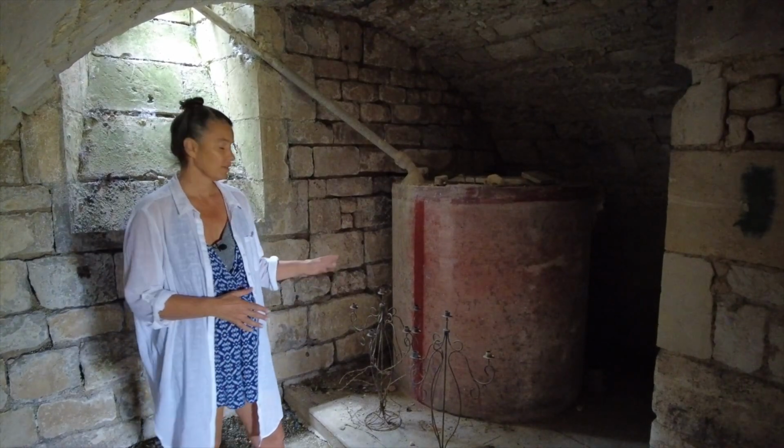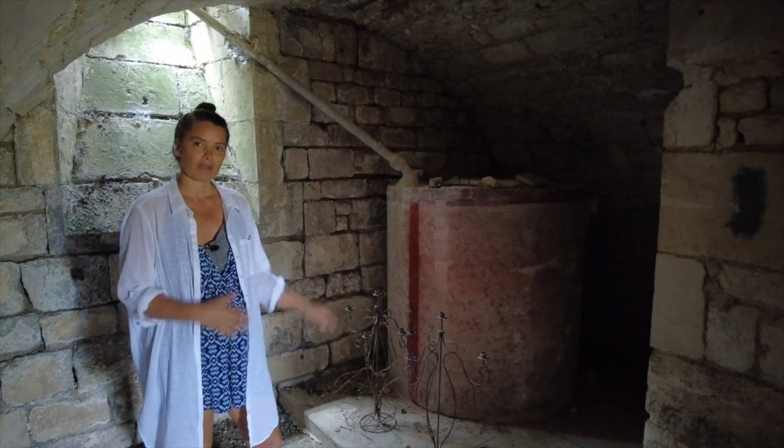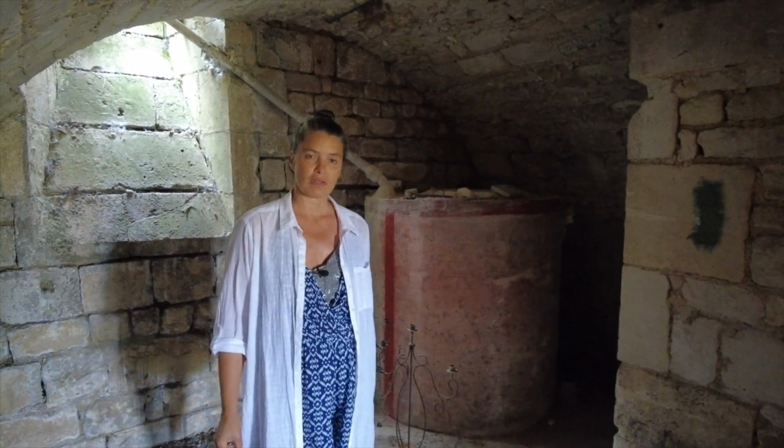Under the stairs here we have an old cistern that's no longer in use, so at some point that can be removed. And from here we can walk all the way up the stairs to the ground floor.